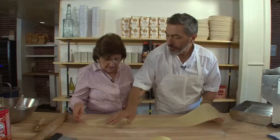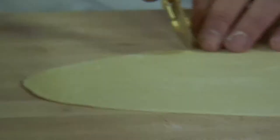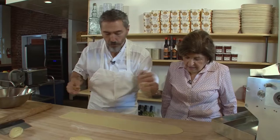Beautiful. I think it's nice. It's nice because when we do the panzotti, we can even stretch it a little bit, because it is very stretchy. All right, so now you even it off a little bit. I like to be precise, but you want it to be homemade. Nothing has to be too precise.